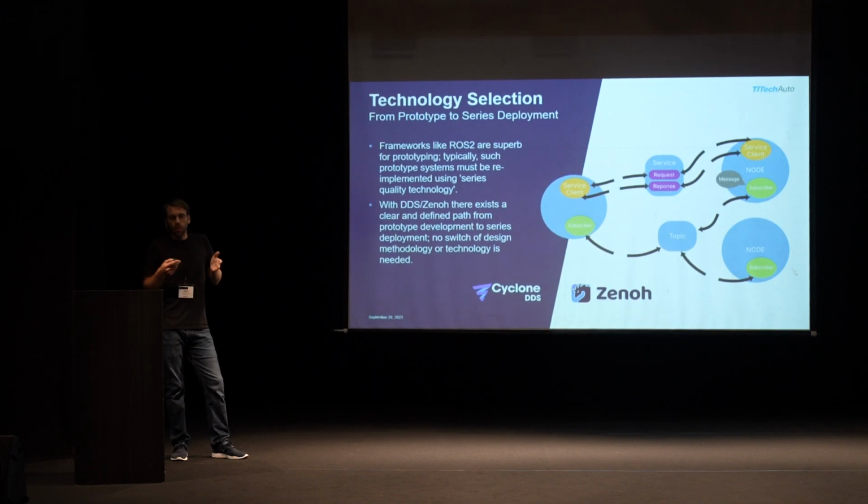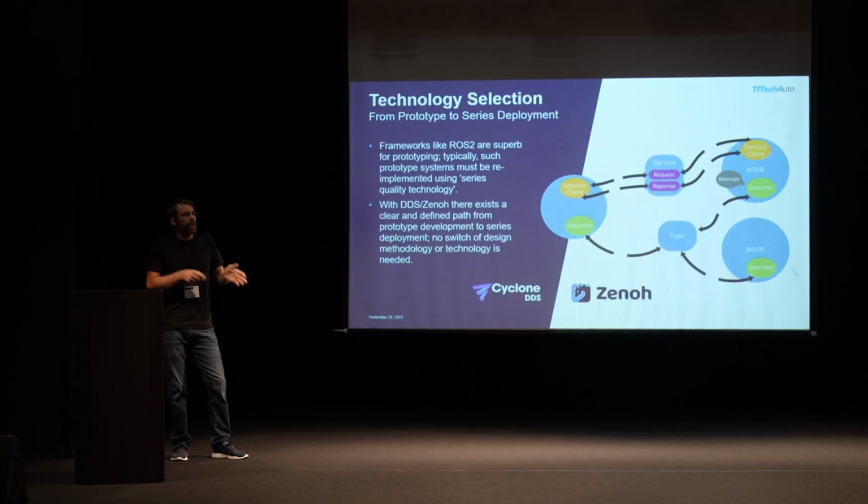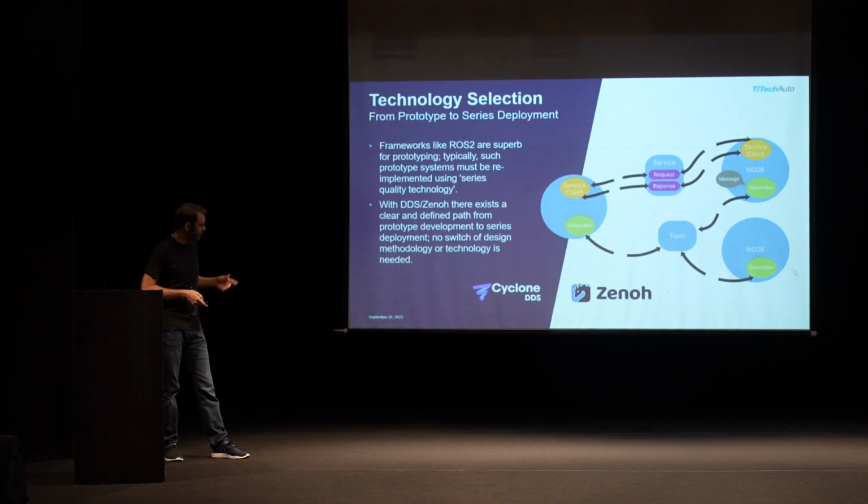And if you move a function to the cloud, as we heard before, by relying on this low-level protocol, you don't need to switch technology. It's one stack, no matter what you do. And the stack, as I said, is location transparent.